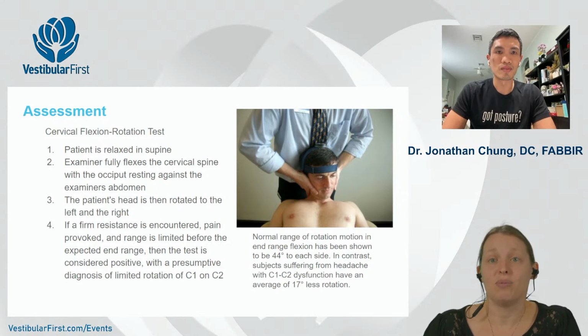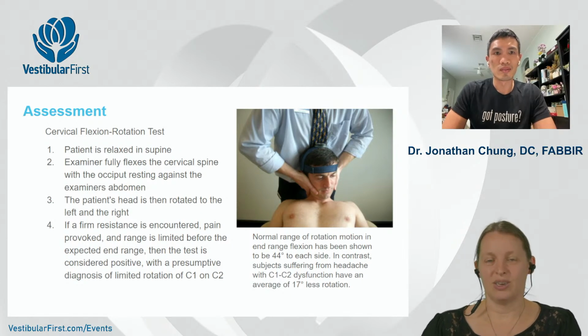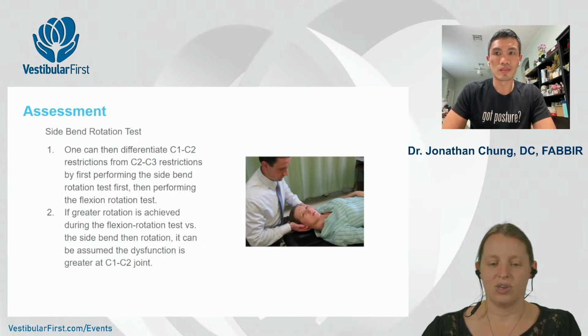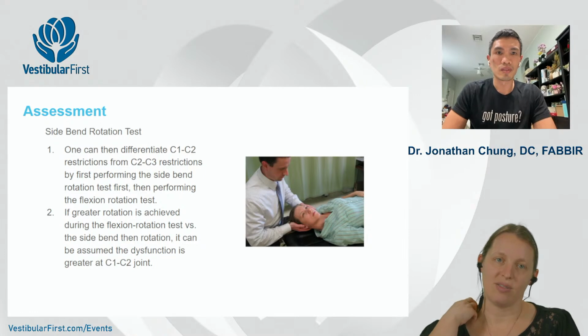By itself, it would not be a diagnostic for cervicogenic dizziness, but it lets us know if the neck is having issue. And then the side bend rotation test puts side bending into the game, looking at C1, C2 versus C2, C3. Again, I'm not going to read this out. Learn more on your own, go to courses, but it definitely should be in your toolbox. Anything you want to add on either of those, Dr.